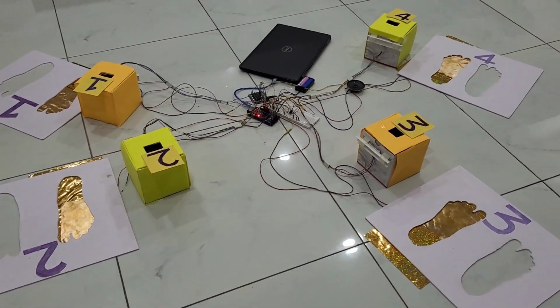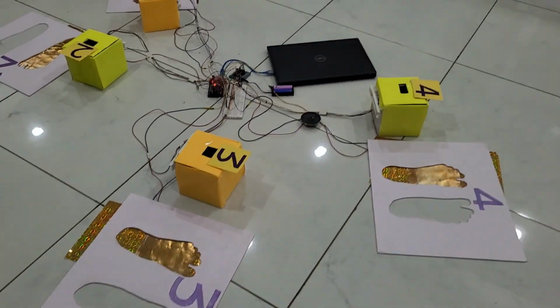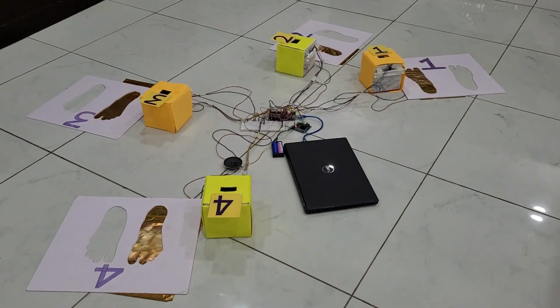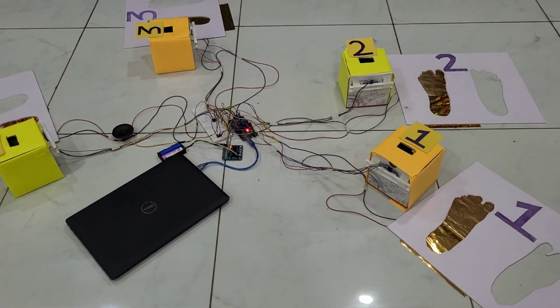Count the Blocks is another game where the children will learn to count numbers. This toy is built with capacitive resistors, an ultrasonic sensor, and an audio module connected to an Arduino Mega. The toy consists of numbered floor mats. At the beginning of the game, the children need to get on a numbered floor mat. They have to count the number written on the floor mat.